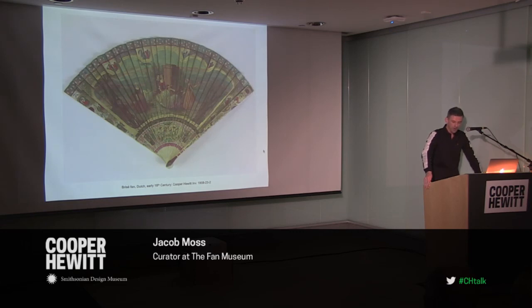So the designs were usually painted in either an oil-based medium, or gouache, or even tempera, and sometimes they were lacquered with transparent varnish, which not only protected the paintwork, but heightened the colouring. Now, this is one of the Cooper Hewitt's as well, and it's very typical, in fact, that it fuses decorative styles from both East and West.